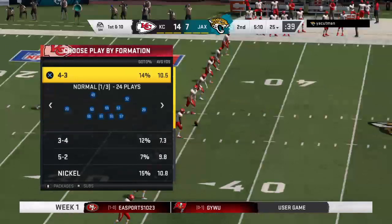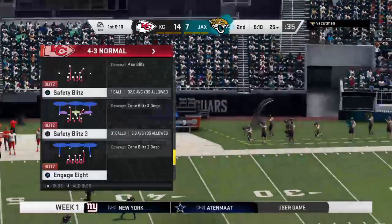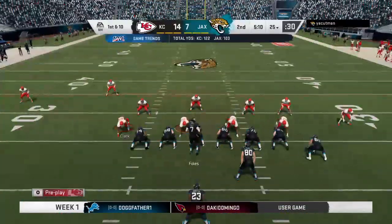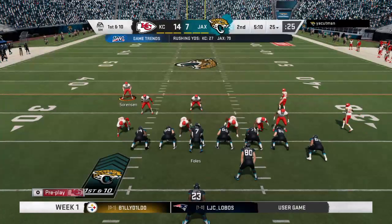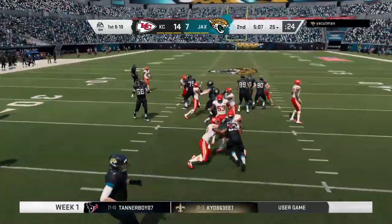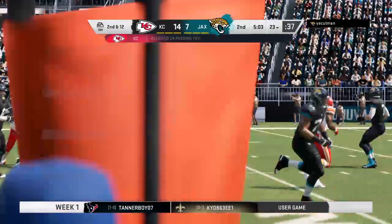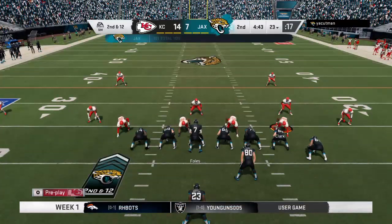The Jaguars take over 1st and 10 at their own 25-yard line. The Jacksonville offense set to begin their next drive. They trail a 1-score deficit, 14-7, as they come up 1st and 10. Beginning the drive here with Armstead. And he will lose yardage here back at the 23-yard line. It's a loss of 2 there, bringing up 2nd down. So the opening play of the drive goes backwards. Now they'll come up on 2nd and 12.